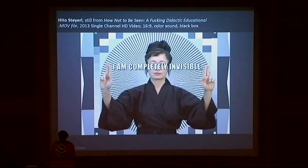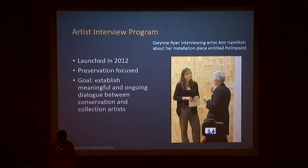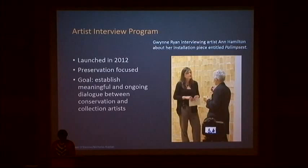The Hirshhorn is also known for its artist interview program, which began development in 2012 by Gwen Ryan, who's head of the Conservation Department, and Stephen O'Banion, who was at the time a postgraduate fellow. This project is now fully underway and overseen by Brianna Festone Brunet, our variable media conservator. We conduct artist interviews on a case-by-case basis. They're typically preservation-focused, and we really want to understand the artist's intent, evolving technologies, and potential material obsolescence.